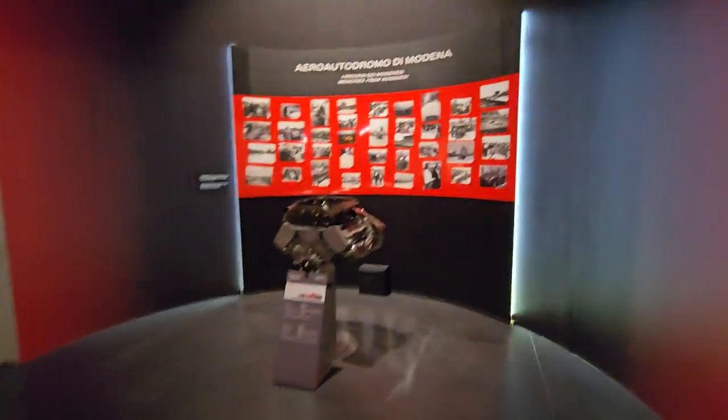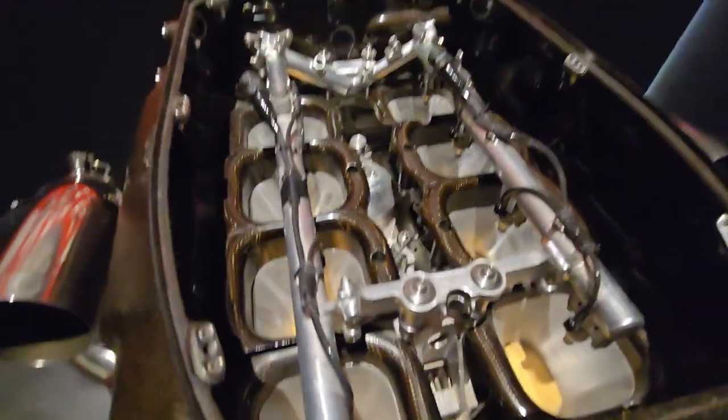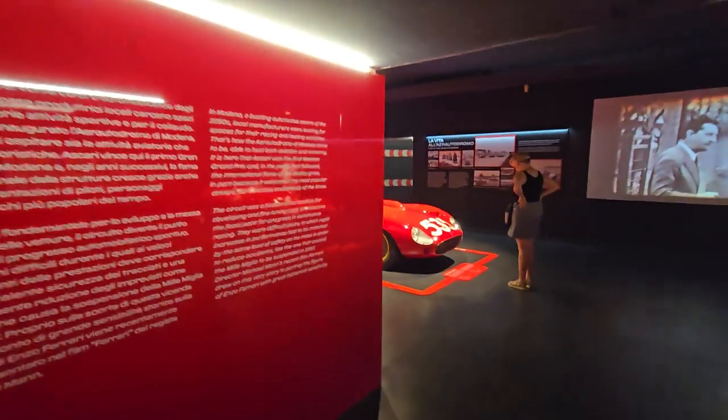Stick with us. I'll bring you as much as I can here from this museum for Hot Rod Hangout. It's a little bit of a different flavor. Nice. The injector. Oh, we're going back in time right now. Back to the roaring 50s.